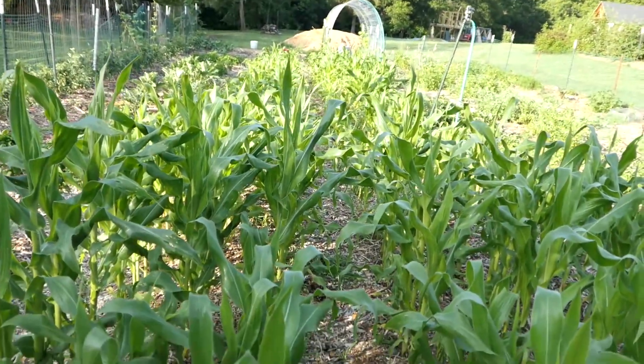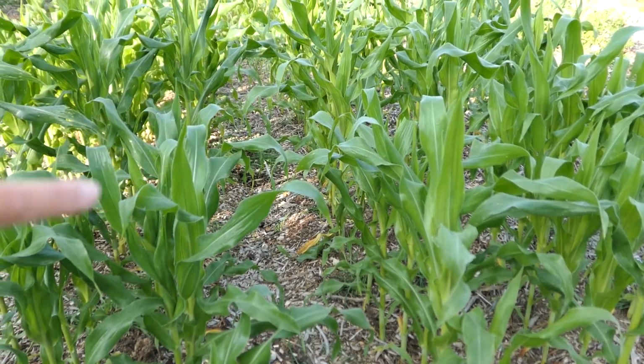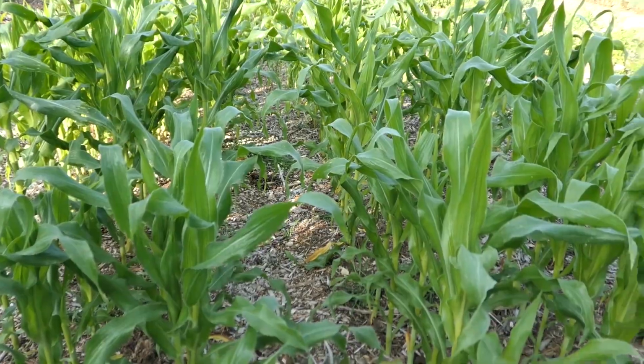The corn is looking fabulous. Getting ready to tassel, I think. This end down here is a lot taller than the other end, and I'm not really sure why that is, but hopefully it will all grow some good corn.